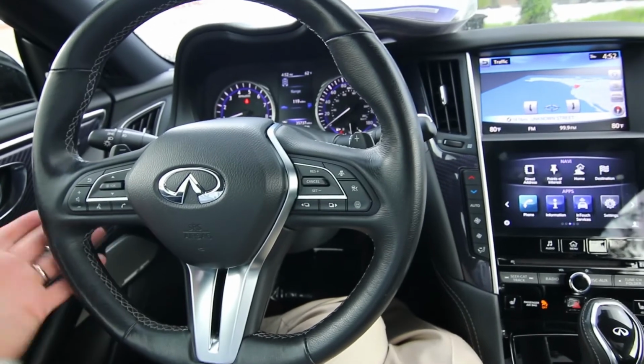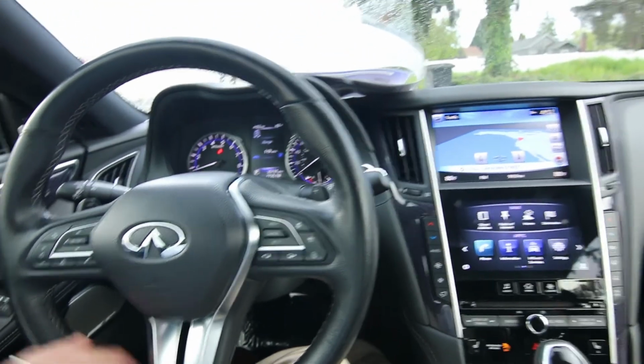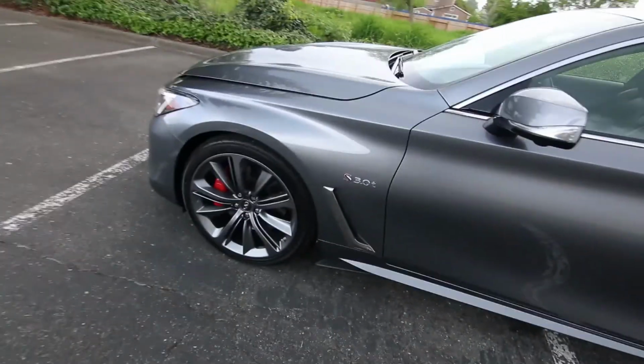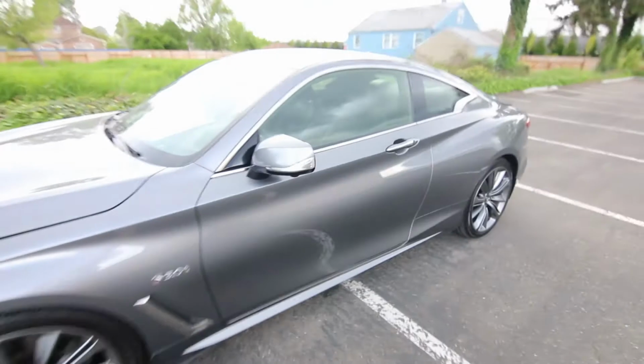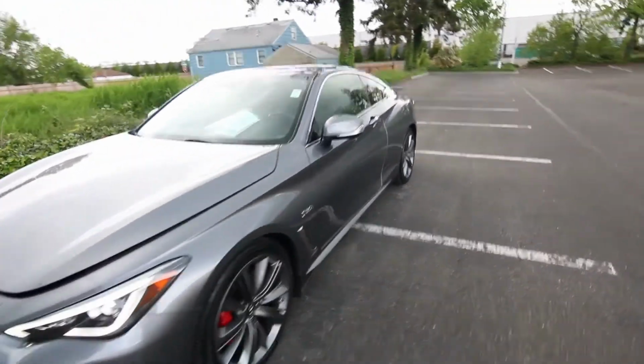Steering wheel paddle shifters, 35,737 miles. Bose Performance audio system. The Red Sport comes standard with a nice set of 19-inch sport wheels. You get larger brakes. The Q60 is built on the same platform as a Nissan 370Z sports car.